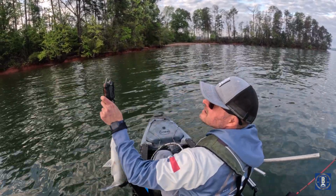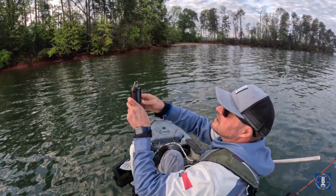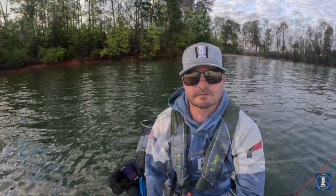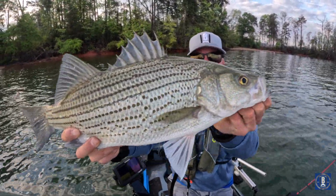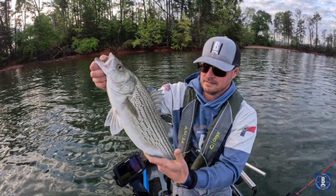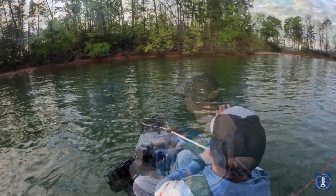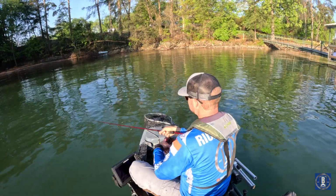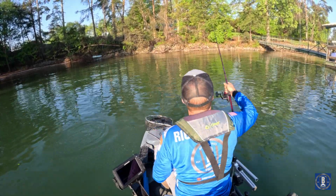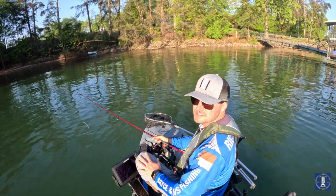I can't remember. Pounds. Almost 5-pound hybrid. Good God almighty. So there we go. 5-pound hybrid bass. That's my PB. There we go. That was a hybrid chasing my bait. Scared me.